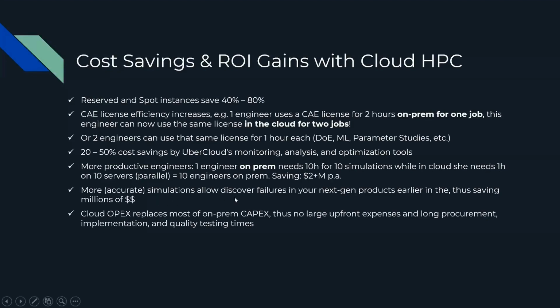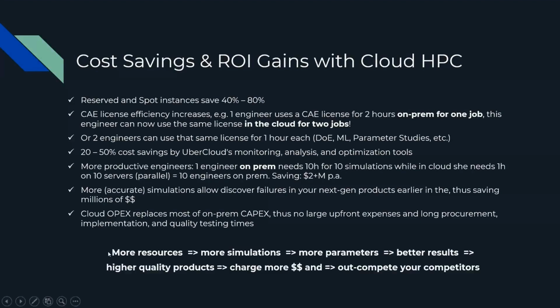More accurate simulations allow you to discover failures in your next generation products earlier. This is really about discovering failures much earlier in your design and development process, and not just finally in the market when the product is already in the market. Right? You can save millions with that. Right? Cloud OpEx replaces most of on-prem CapEx. So you don't have to buy big machines for your on-premise use anymore, paying big money upfront, and then you have it for 5 years. In short, almost a mathematical formula: more resources mean more simulations, mean more parameters, whatever, materials or temperatures, pressures, whatever.